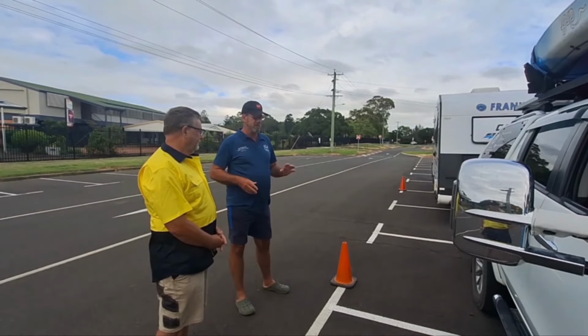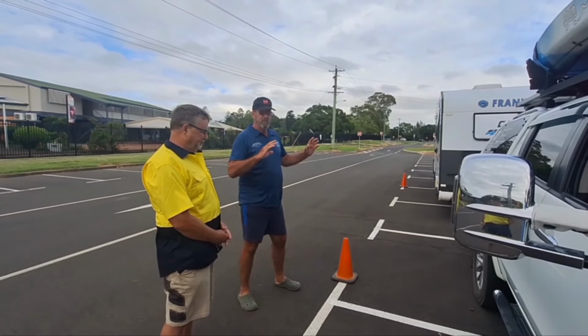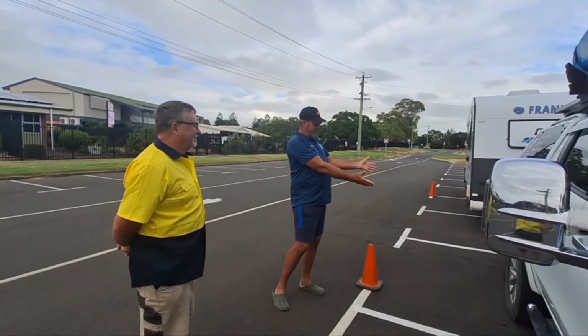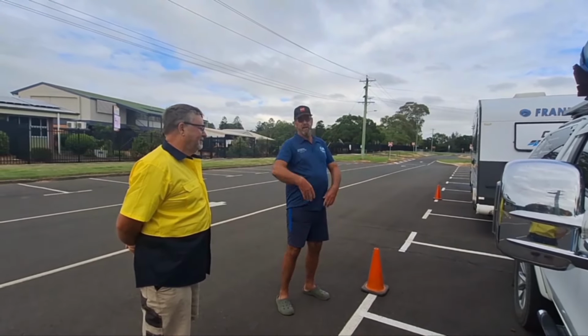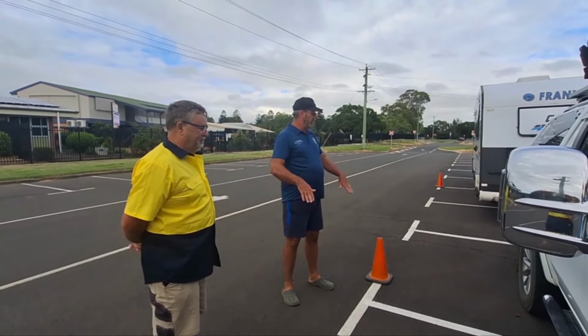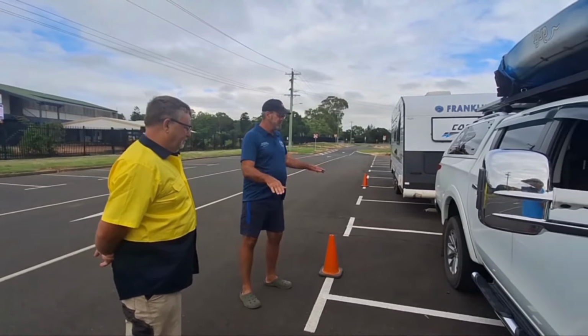Whether you like airbags or not, I've heard so many different stories about airbags nowadays. But we've had the 400 kilo concentrated springs, the airbags, and the heavy duty front suspension. To us it worked out really well because it balanced the system out. We said, well, okay.